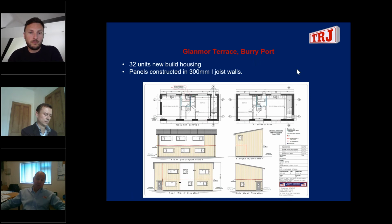Another one that we're currently on site with. It was a scheme that we tendered with Carmarthenshire County Council, 32 units in Burry Port. These are all manufactured in our factory. Wall panels, floor cassettes. We do these walls in 300mm engineered I-joists, largely due to U values required, because they are highly energy efficient houses, and then clad externally.